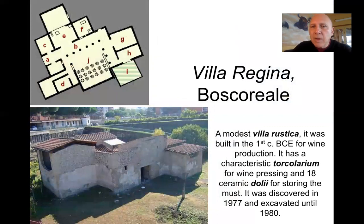Okay, and also at Bosco Reale there is the Villa Regina, and this is also a very interesting villa because this is not an aristocratic villa. This is what is known as a Villa Rustica, or a rustic villa. This is a country home from a working farm, and imagine these farms, many of them surrounded by olive groves or vineyards. This one in particular was surrounded by vineyards. This series of farm buildings had two very important details: a torcularium, which was a wine press, and also underground storage vessels, large vessels known as dolia, where the wine was actually stored. And that's what you see in the diagram in the upper left.